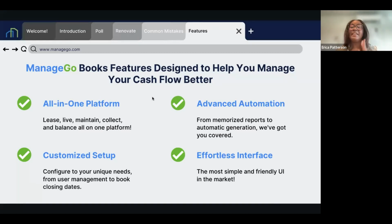So like I said, even someone who's just starting in accounting to even the most advanced accountant, they would be able to both use this software, look at this interface, and experience the software in the same way, because that is how easy but yet complex it is. We really wanted to take the time to make our interface as easy as possible.